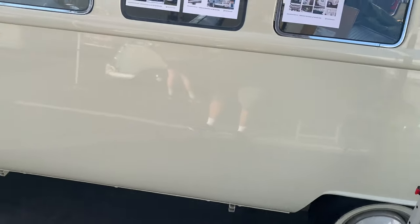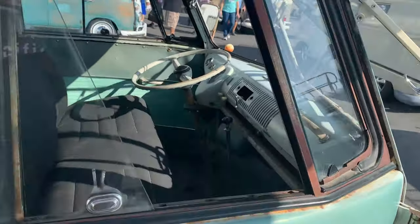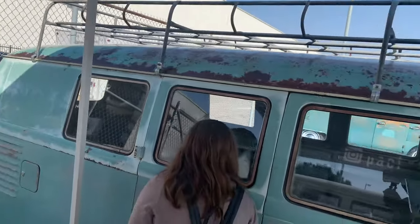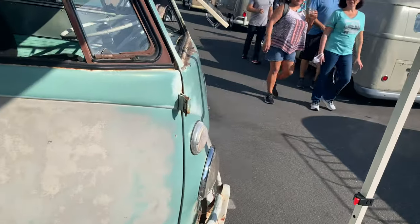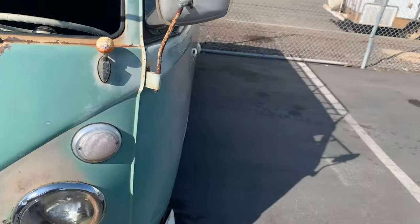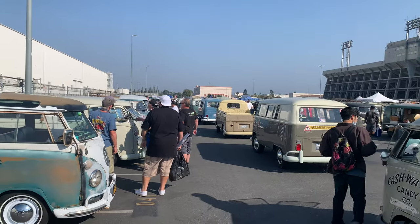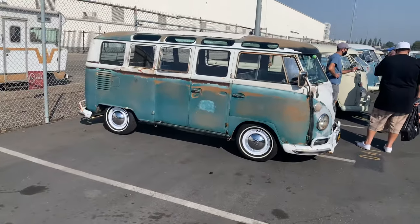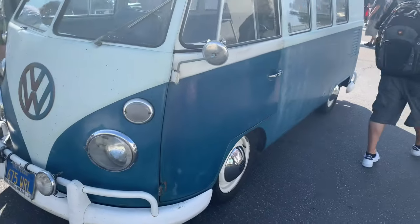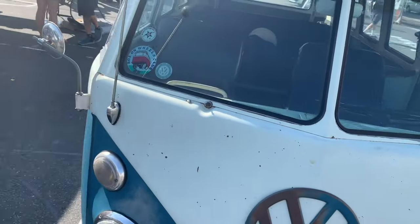Of course, these are bringing really good money these days, more than I have to spend on anything like this. This one's cool. This one's actually just really awesome patina with a cool rack on the roof. A little bit of rust, but just pretty awesome patina. You can see it's pretty much as far as the eye can see down here. Cool window bus. This was actually from Pasadena originally, so from my neck of the woods.